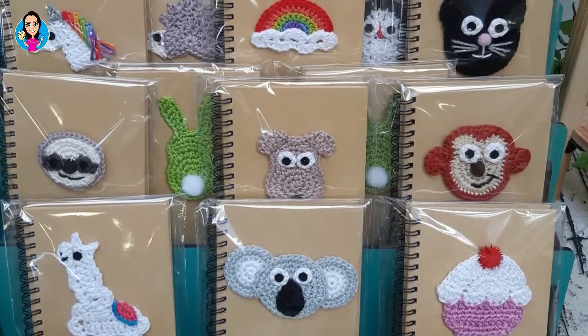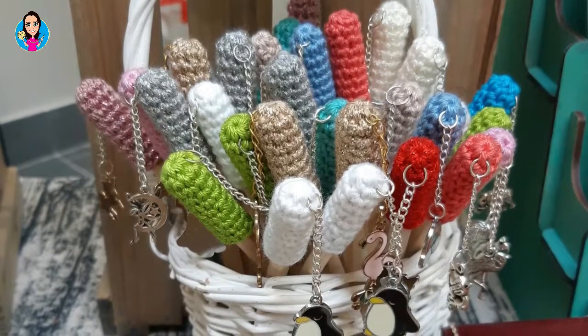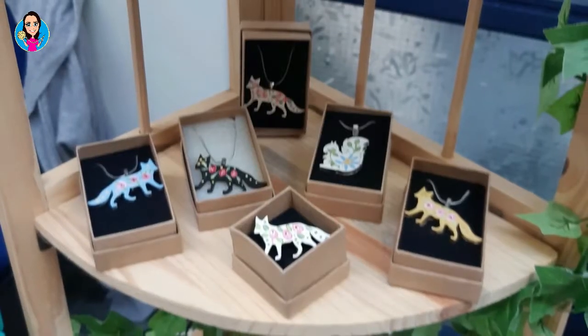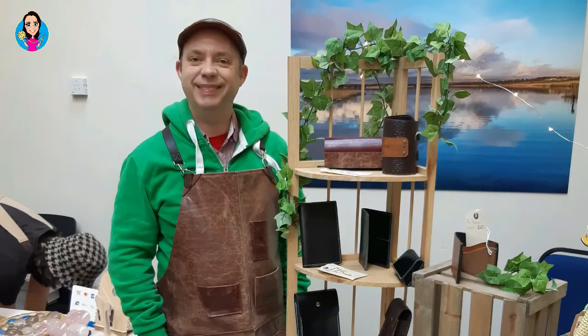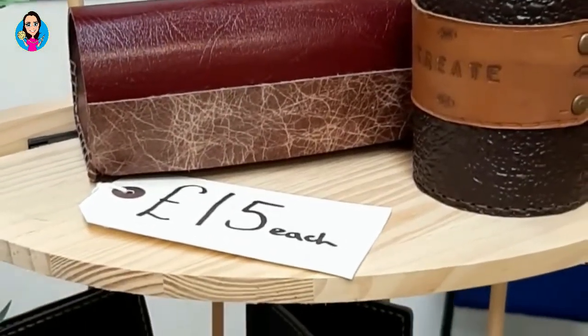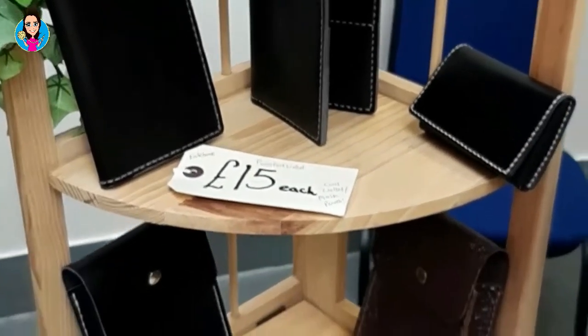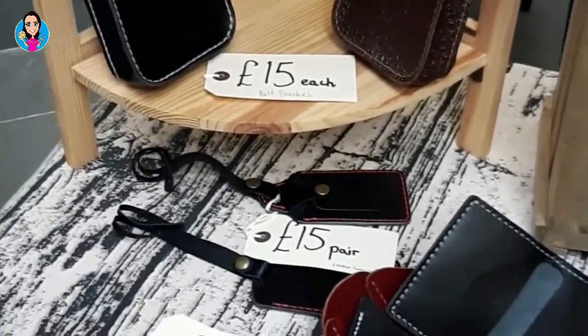This is where I sell all of my crochet toppered notebooks and a few other little stationery bits and pieces. And I also have some jewellery which I used to make, but I don't make anymore. I'm sharing a table with Adam for the foreseeable until he gets himself on his feet with his leather business. He has lots of gorgeous leather things. He's just trying to get a feel for the market at the moment and to see what people want to buy.